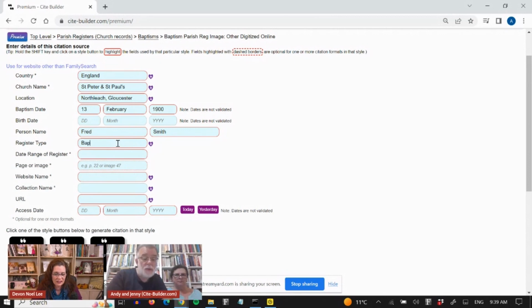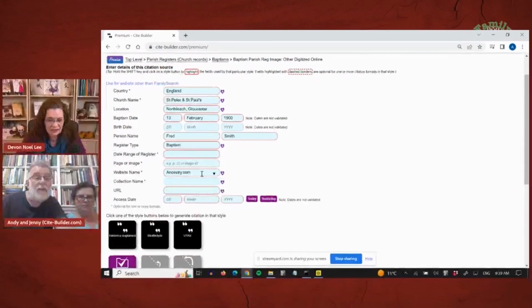Register type, I'm just going to put in baptism. You can see again, it could be a favorite. The date range of the register, now I'm going to leave that out. I shouldn't, but I'm going to leave it out, and you'll see why in a minute. I'm going to ignore the page or image field. That's optional.